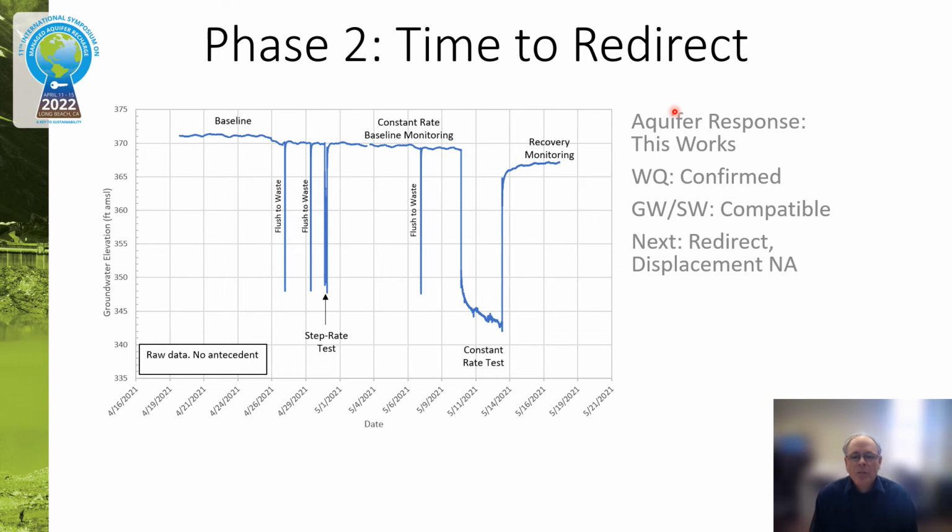Compatibility issues do not appear to be present. Groundwater and source water are compatible. Source water is compatible with the aquifer matrix material. This should work. All indicators are this should work. And without the need to displace this odd pre-existing water quality, redirect time has arrived.